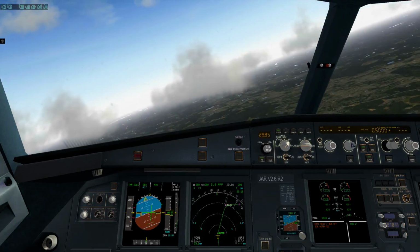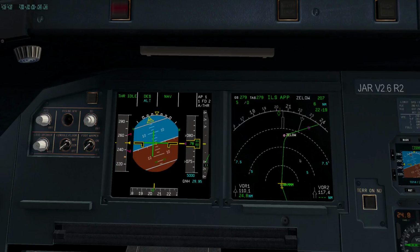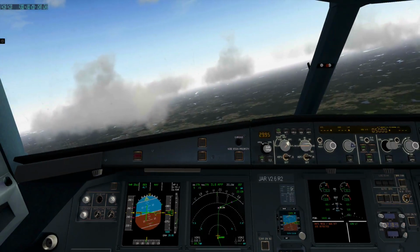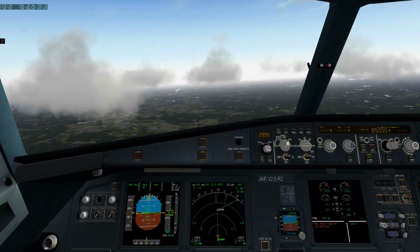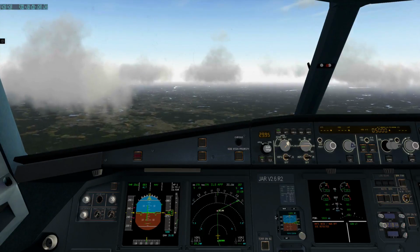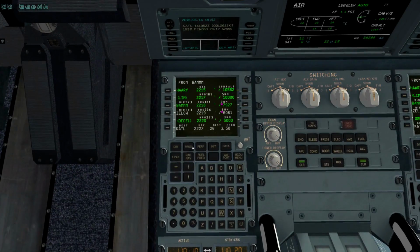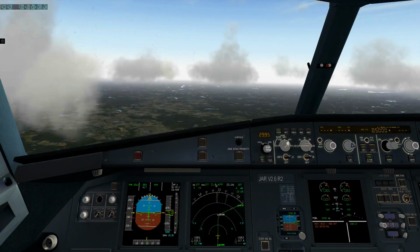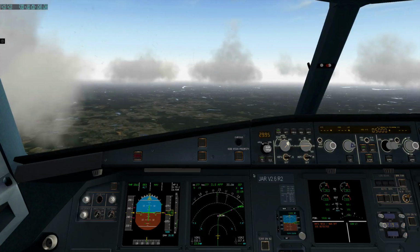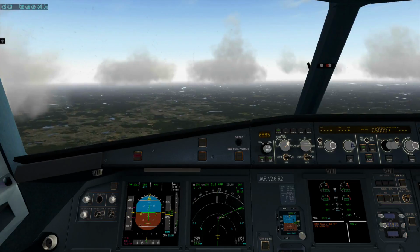Now our approach phase is well along our approach, localizer. I might activate it sooner than later. It is automatic if I forget, but I'll be busy doing other things. So let's turn on our ILS bugs. I don't see them yet.